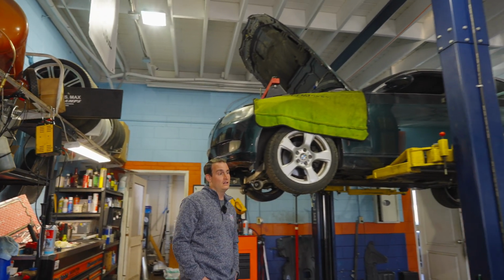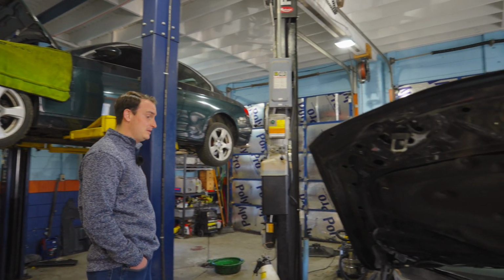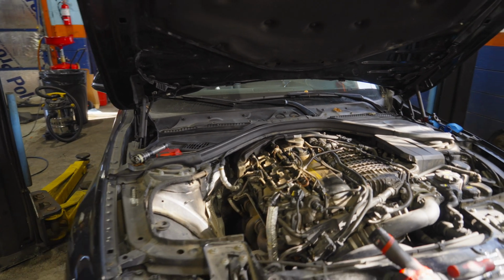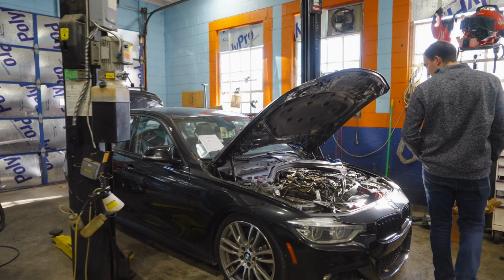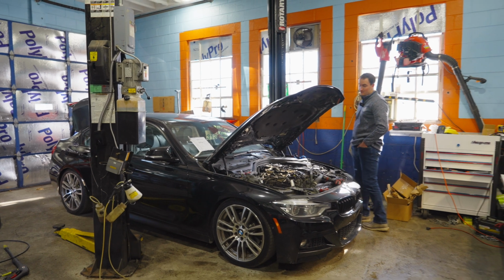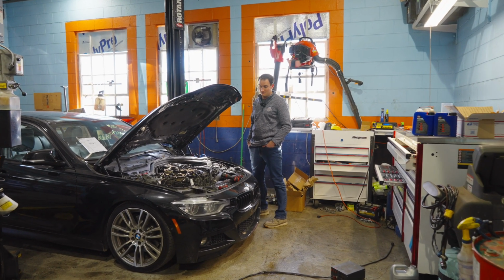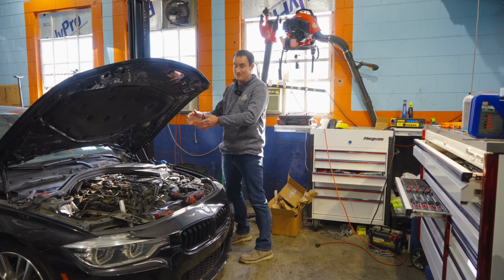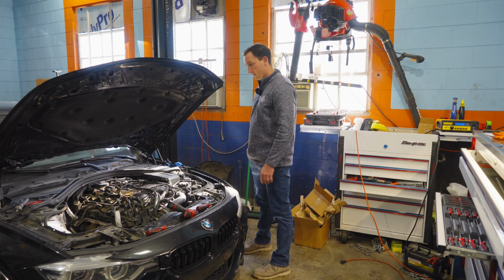Over here, we got a pretty big involved B58 job. This is a 340. Looks like it's got M Sport Black Sapphire. Cool car. But Sean's doing a bunch of work to it. See your B58. It's funny, we've seen a lot of B48 engines now, and from what we've been told and what we've seen, the B48, the 4-cylinder, is basically the B58 with 2 cylinders chopped off, and they look nearly identical under the hood. But this is a B58.